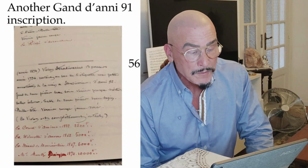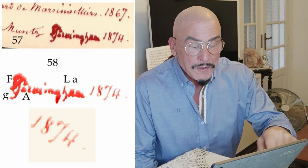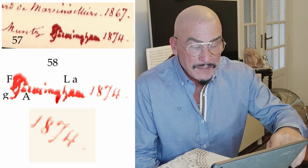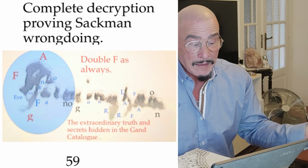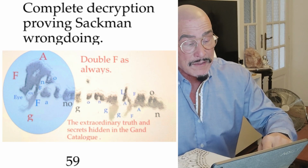Dany 91 inscription. It's a Stradivarius dated 1736, imagery 56. You have the original Gand Catalogue. Now, imagery 57, 58, you have months, and you can see 1874. And look, our decryption at 58. We didn't do it, we just let you figure out: the big LA, the FA, the G already, and you have the complete decryption proving Professor Zachmann's wrongdoing. 59, the complete Fagnola deciphering in the Gand Catalogue for that particular 1736 Stradivarius.